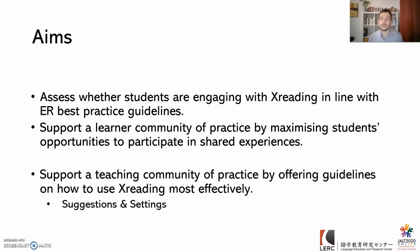And so the aims of this research are firstly to assess whether students are engaging with Xreading in line with extensive reading best practice guidelines. So are they choosing appropriate books to read? Are they easy and enjoyable? Are they reading plentifully?